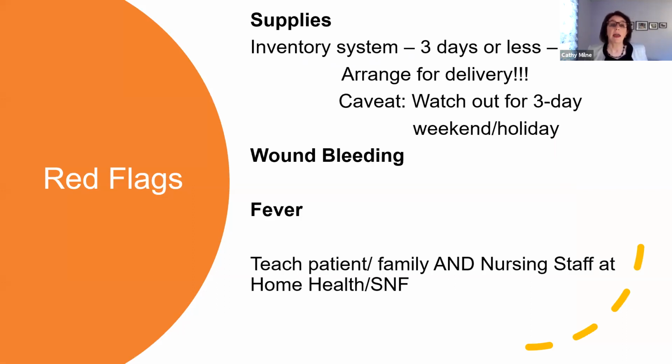I also like to have a red flag for your inventory. So if you don't have 3 days or less of supplies, you better watch out. And then the other thing we need to look out for is the 3-day holiday weekend. I'm saying this now because Christmas is on a Friday, which means the last orders will be Wednesday, because nothing is going to happen on Christmas Eve. So if you haven't planned for 5 days ahead, you're going to have bigger problems when you get back on that Monday after that holiday weekend.